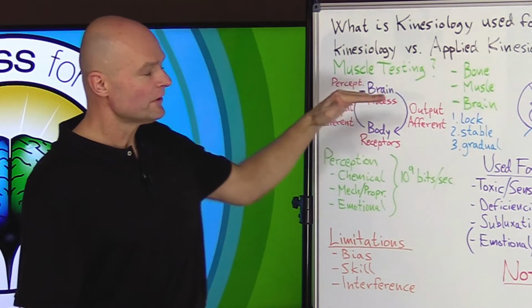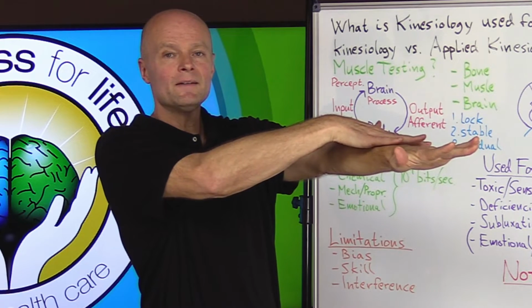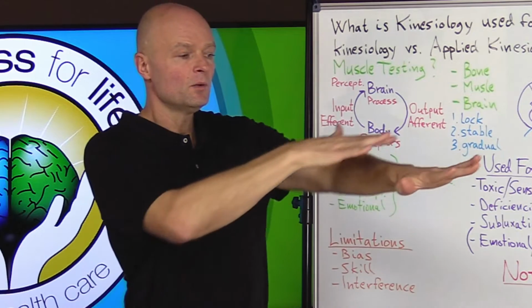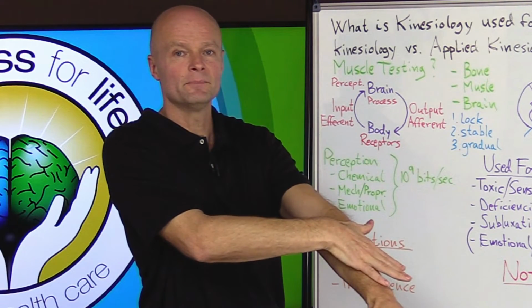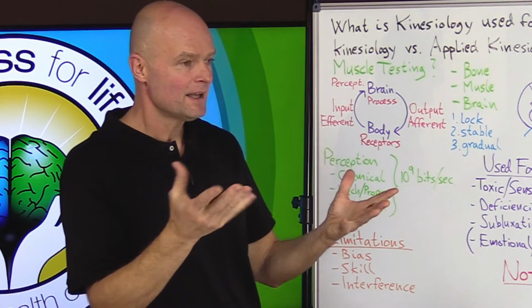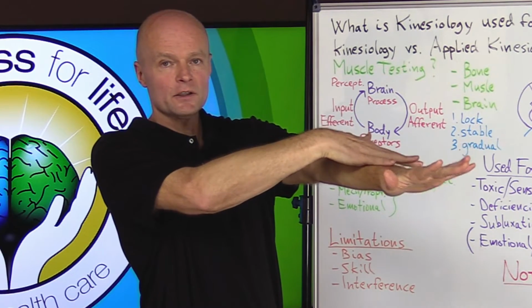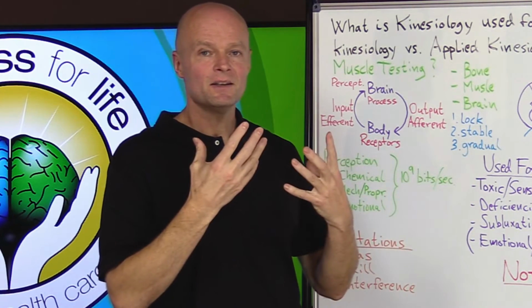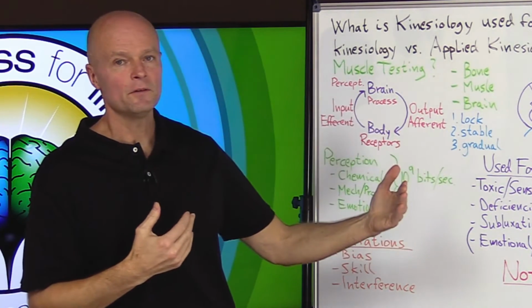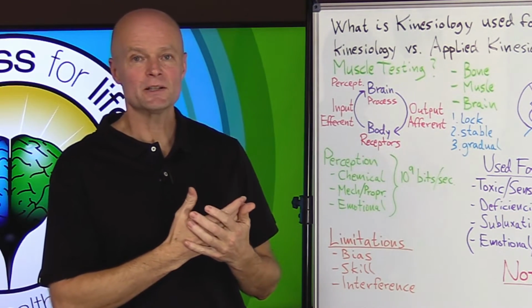If that input is favorable, then in our experience, we get a locked muscle. If that input is unfavorable, we get an unlocked muscle. Okay? It's sort of intuitive. We can't prove that that's the case, that locked is good for the most part, and unlocked means that something is not helping the body. But from millions and millions of muscle tests and interactions and people getting better, it is our experience that that's the case.